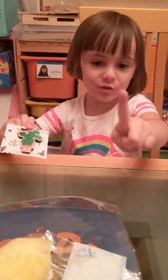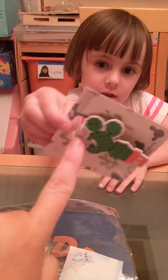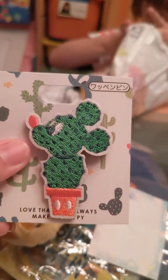Whoa! Cute. It's cactus. Oh, ouch. Cactus Mickey. Cactus. Oh! Cactus Mickey. This was a cute design. And this one. Very cute.